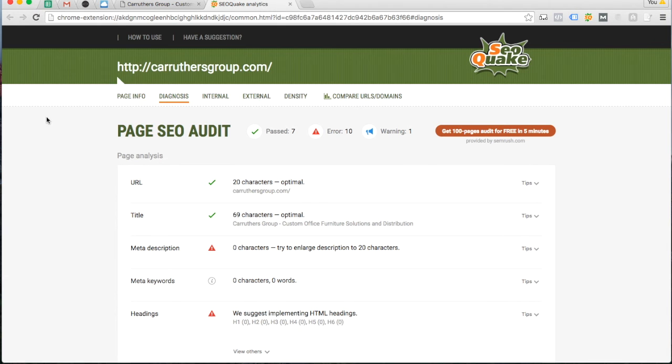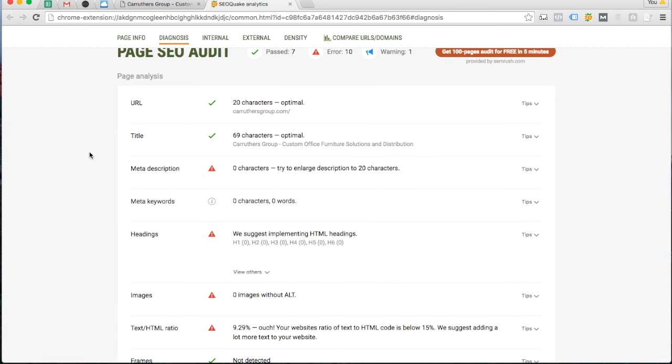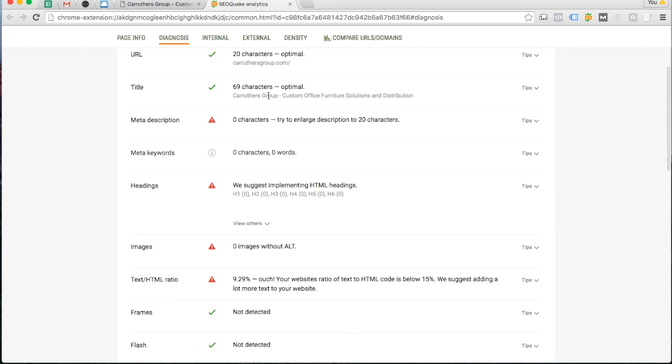Finally, what I've got here is one other utility that I've got installed on my computer. This is called SEOquake, and this is their page SEO audit. So, page search engine optimization audit. It basically runs through and tells us how well your website's been optimized for search engine rankings. Now, as we've seen, you're not really showing up in the search engine, so we know you've got some flaws there. But as we get down through here, I'll just hit the highlights.